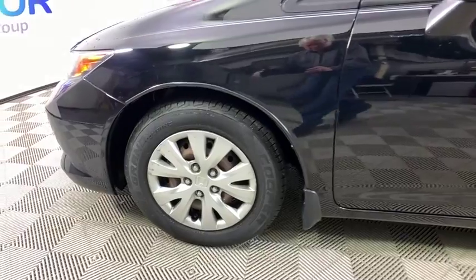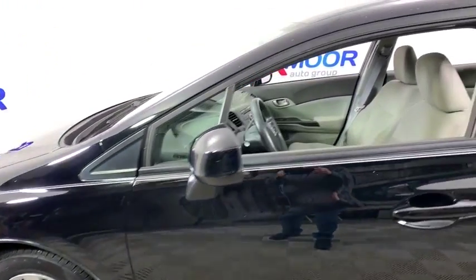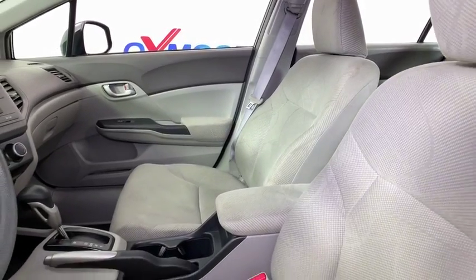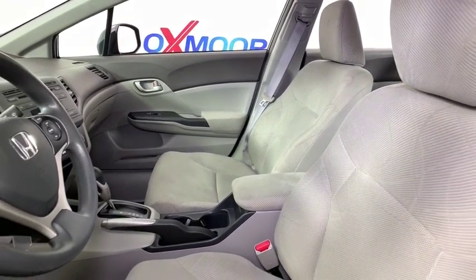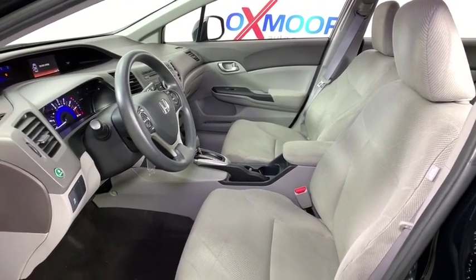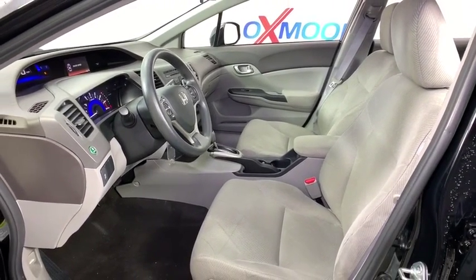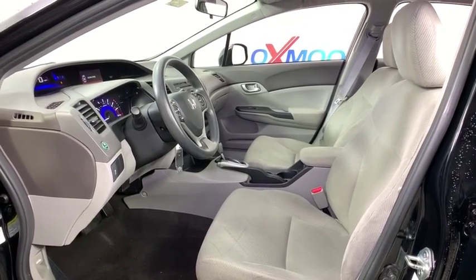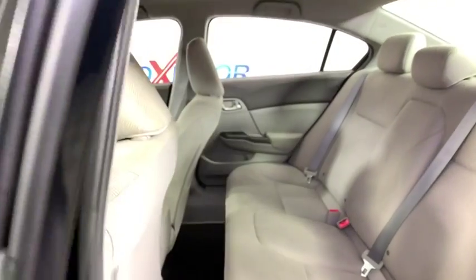Traction control, dual airbags, power steering, trip computer, rear window defroster, power windows, security system, electronic stability control, CD player, brake assist, tachometer, panic alarm, remote keyless entry, front bucket seats, cloth seat trim, driver vanity mirror, front reading lamp, tilt steering wheel, passenger vanity mirror.